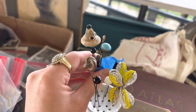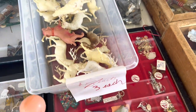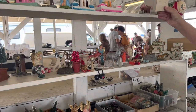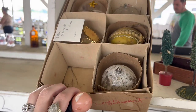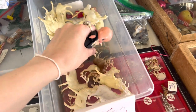I can't get it out. Got him. He's $3. The top two shelves are $10 each. She's got great stuff. But I'm gonna get him for three, for sure. Are they three? No, five.